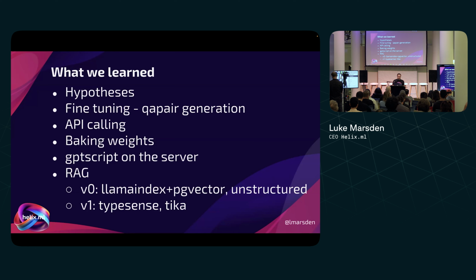Very quickly on RAG, the first implementation of RAG we did was LlamaIndex with pgvector with Unstructured, and the problem with that was it was a 12 gig Docker image, and we want people to be able to download our software and use it easily. So we ended up switching that out just a few days ago for Typesense plus Tika, which brought the Docker image size down to like 150 megs.